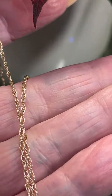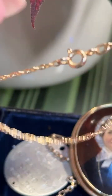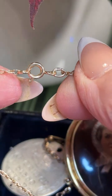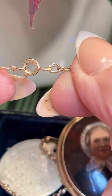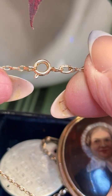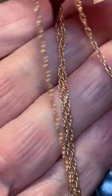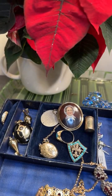The chain is also fully Russian hallmarked. You can see 585. And then it has the other full hallmarks. No prices tonight. Let me give you a length on that. No, the auction and sale will be tomorrow. That one's just over 20 inches long.